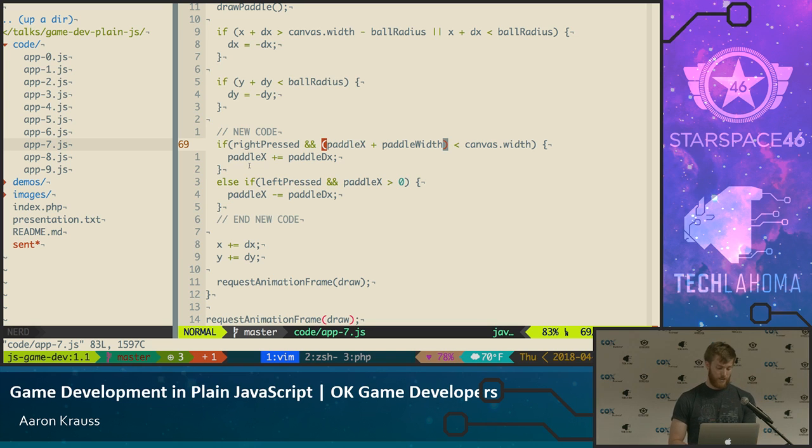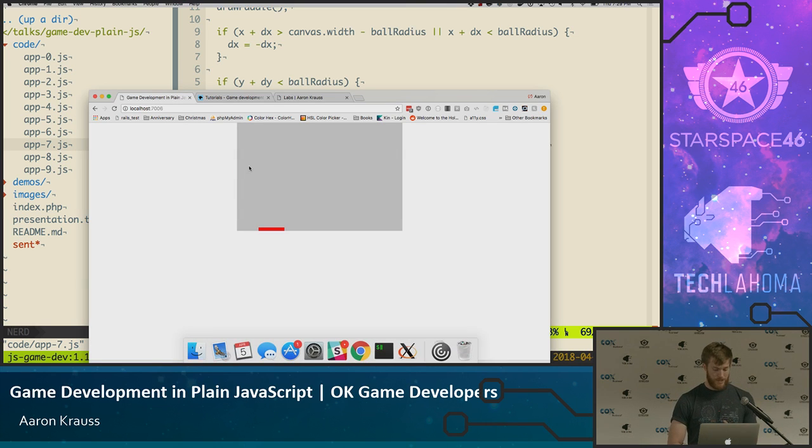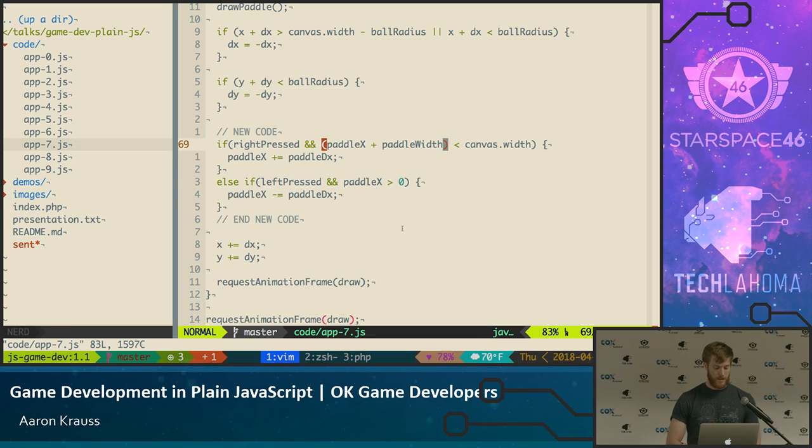If it's not, which would only happen either if you're not pressing right or if your right boundary is beyond this boundary or right at it, then we're not going to change. We're not going to allow paddle X to be added to.